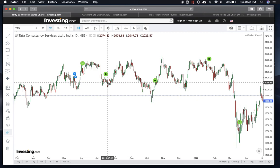So for swing trading, basically you are not selling and buying in the same day. We will be holding for a couple of hours, or we will be holding for some days, or maybe a week or two. So that's what swing trading is like. So you want to be buying or selling for a couple of days. All right, having that clear, what are the strategies that I'm talking about?